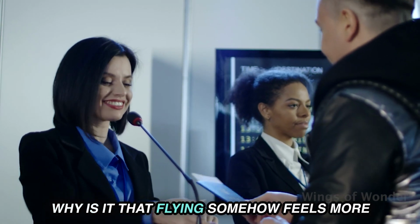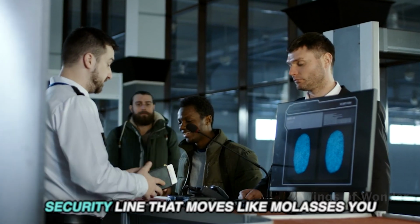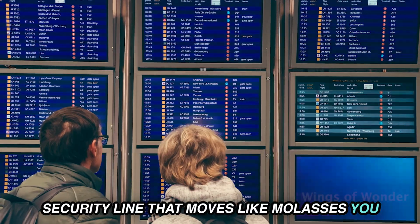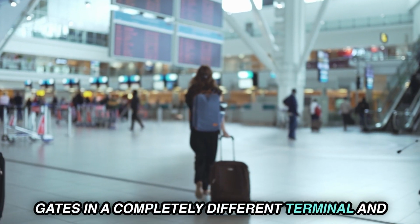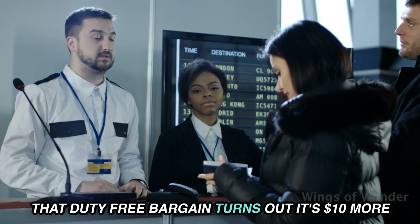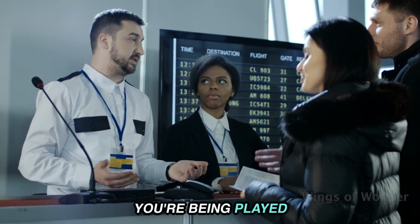Why is it that flying somehow feels more exhausting before you even get on the plane? You pay extra to check in early, still end up in a security line that moves like molasses. You follow the airport signs, only to find your gates in a completely different terminal. And that duty-free bargain? Turns out it's $10 more than your local store. No, you're not unlucky. You're being played.